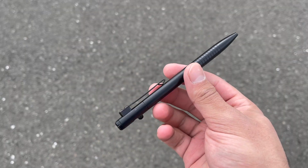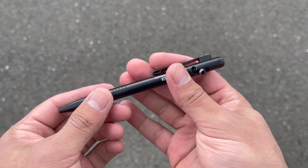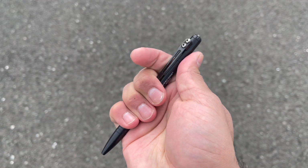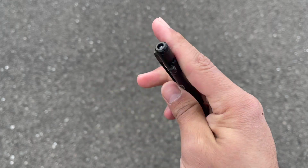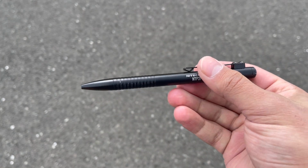The pen that you'll find in my pocket most of the time is going to be this Nitecore NTP31. I love how slim and sleek it is with a strong and sturdy pocket clip. It also has great fidget factor with this bolt action that also reveals a carbide glass breaker. The ink that comes out of this is super smooth and fluid. It's also very lightweight, thin, easy to carry. You hardly notice it's there until you may need it.